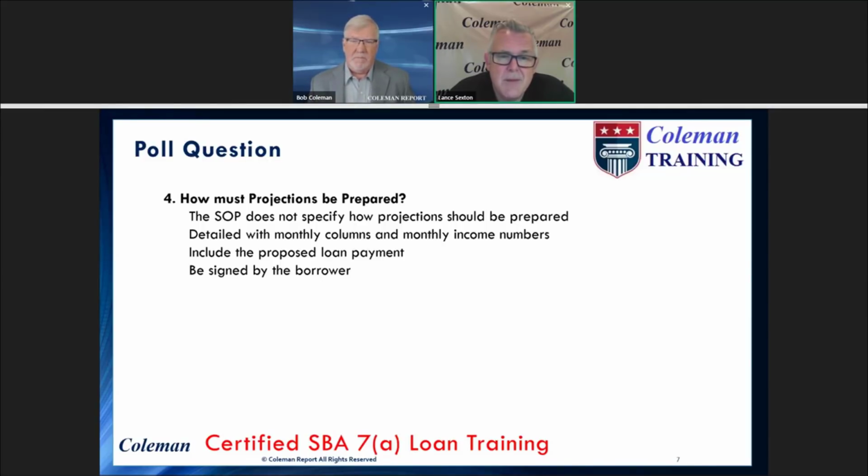Sometimes projections might be prepared by a small business development center. They might be prepared by BDO, might be prepared by their accountant. But I like to get the signature and date on those projections just to show that the borrower has knowledge of those projections. They know what the numbers are.